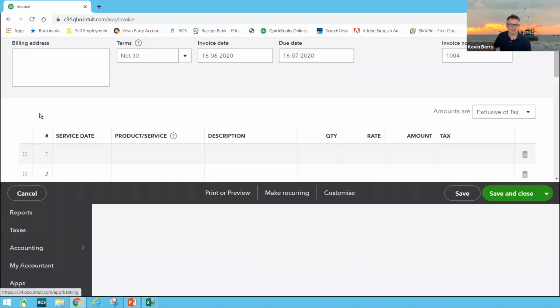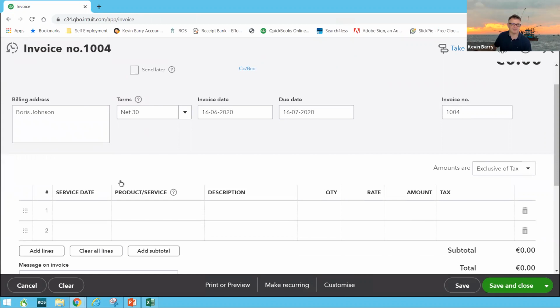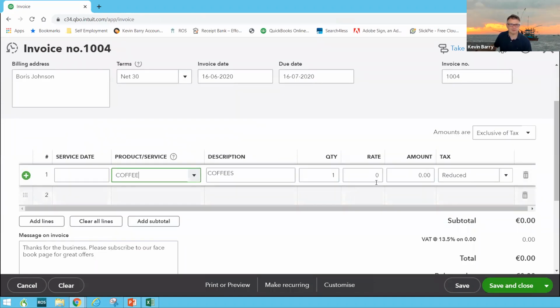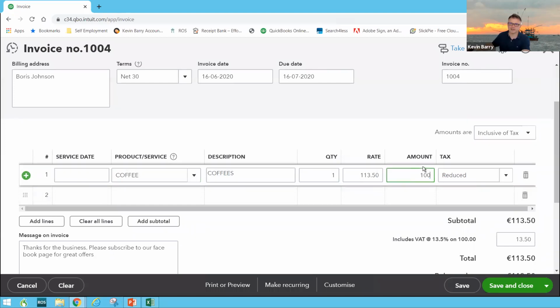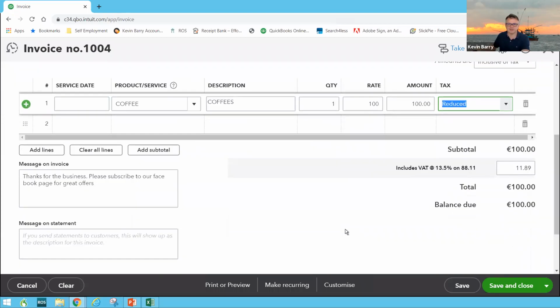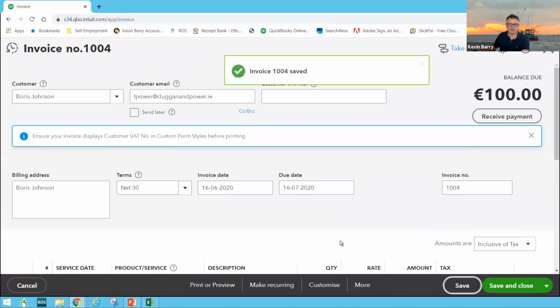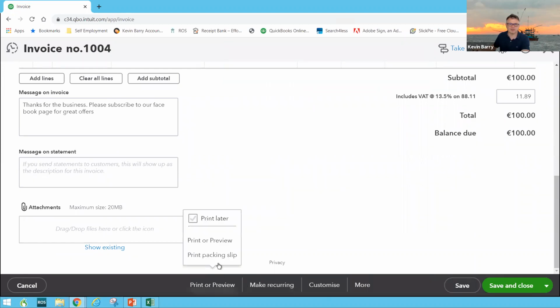So I had a really celebrity customer in, Boris Johnson. Imagine that, in he came. So he came in and he bought some coffee. He paid, we charged him, 100 euros. Okay, cash over the counter. So let's actually make that cash included. We bought for everybody in the house. I'll just save that bill. That was today. Big crowd in town. And we just want to look and see what the bill looks like.